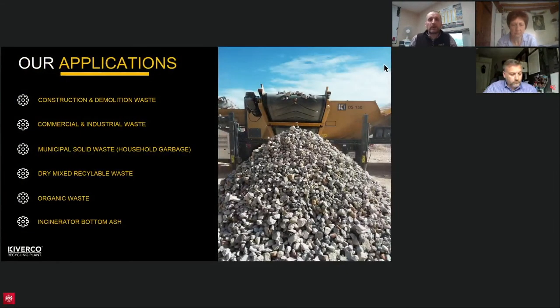So in terms of applications, I've already mentioned our core background has always been in construction and demolition waste. But we can also offer solutions for commercial waste, household waste, dry mixed or source separated waste, organic waste and compost, and also incinerator bottom ash, so a byproduct from waste to energy.